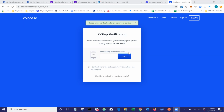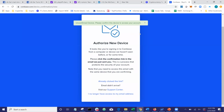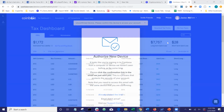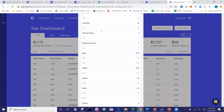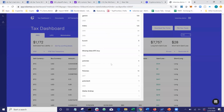And you just do a quick OAuth in, Coinbase account. Don't you hate it when that happens? So now, hopefully you can see again. I've added in my Coinbase data. I did OAuth. So basically you can add all these exchanges: add your Abra, your Binance, Bittrex, your Ethereum mining. You might have staking.